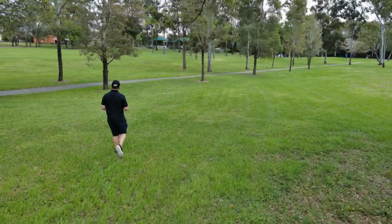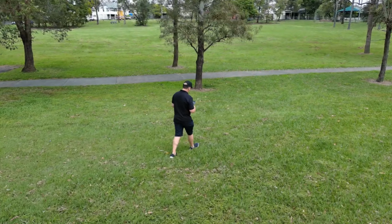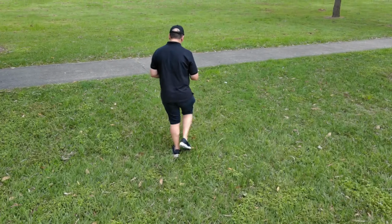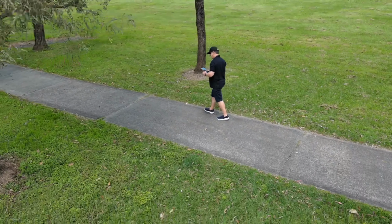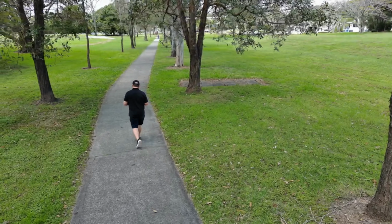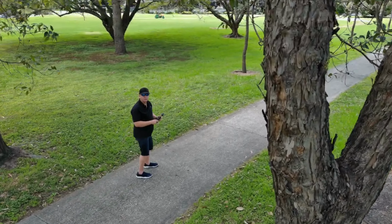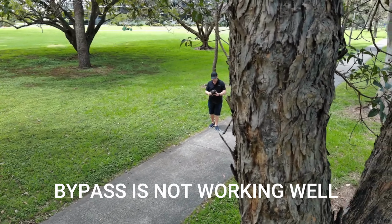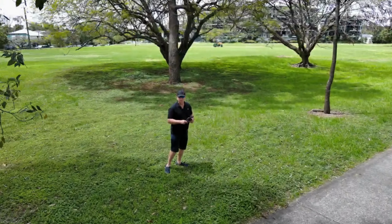Going down and underneath some trees. A little bit out of the wind here, which is a little bit better for the drone. Another haircut. We see the row of trees in front of me. Let's see how it delivers in this wind, because it is very windy. Perfect, that's for sure.